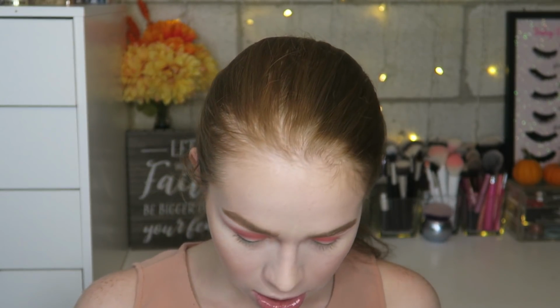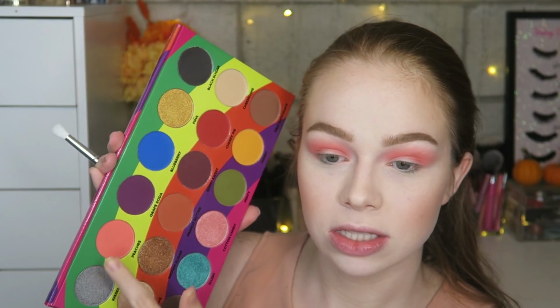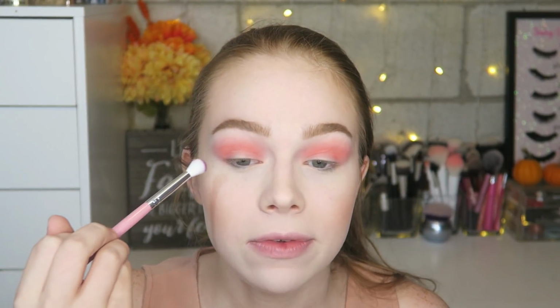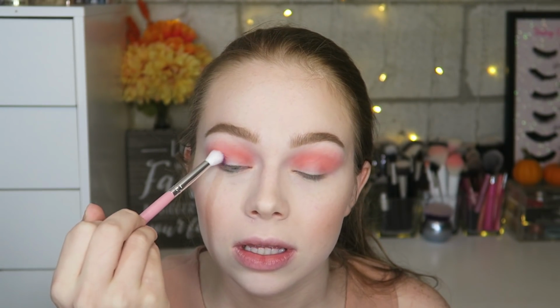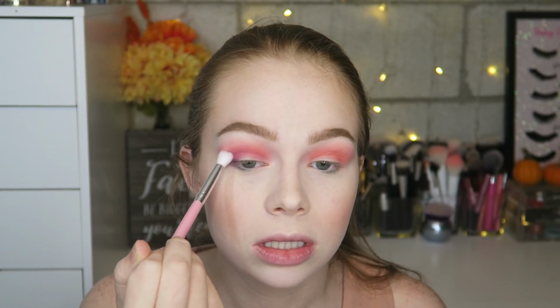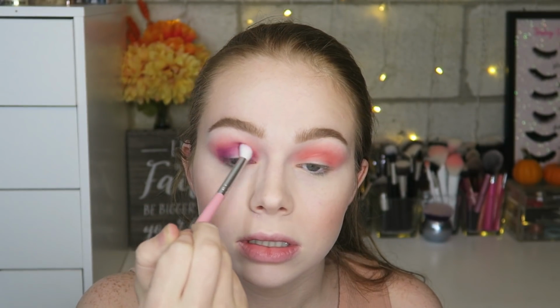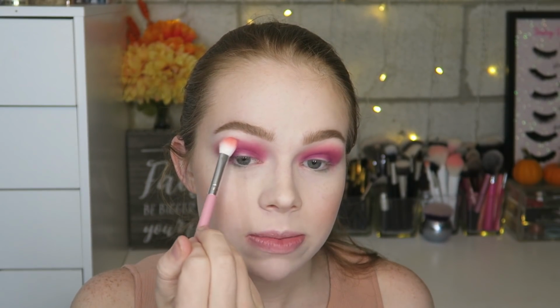I'm going to take a smaller crease brush, and I'm going to go into the shade Grape Soda, which is this dark purple here. I'm really excited to try that one out. That one does have a little bit of kickback in the pan, but I'm just going to start that off on my outer V. Blend it through my crease and then connect it to my inner corner. Just going to build that shade up a little bit. I'm going to go back in with my previous brush and just blend out the edges.